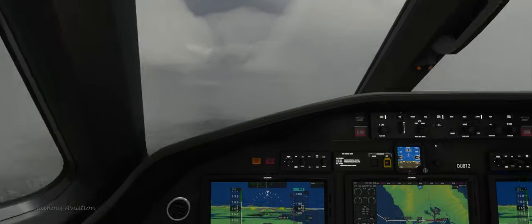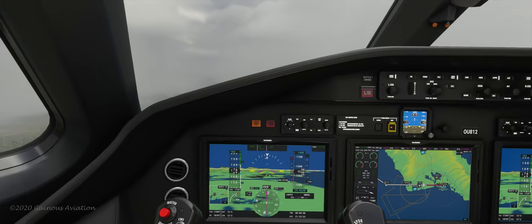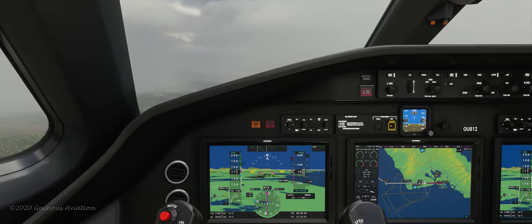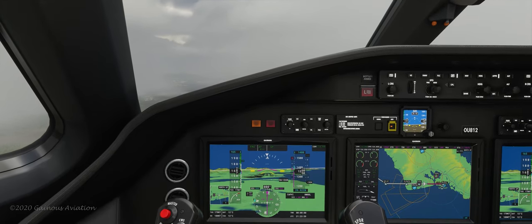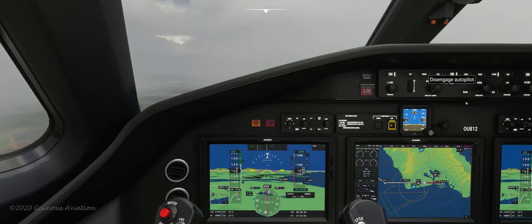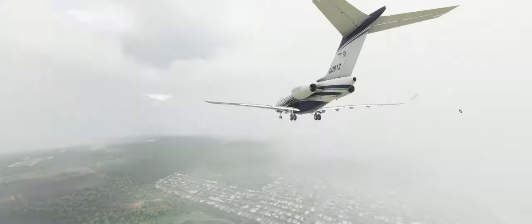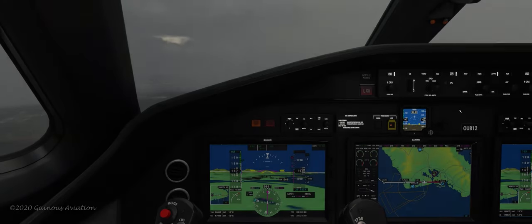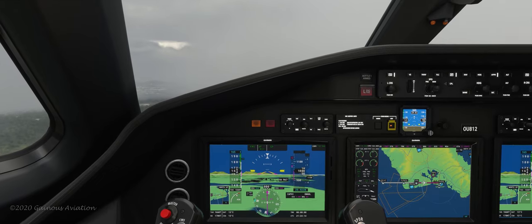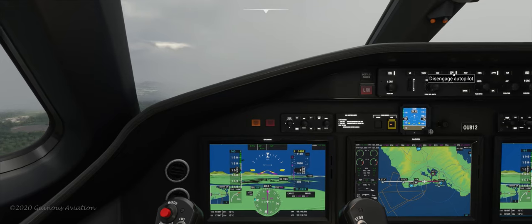Once we get down close and I can see the runway visually, I will disengage both the auto throttle and take control of the throttle, as well as disengage the autopilot and manually hand fly it in. But not until I see the runway lights and we're close to the edge of the runway, which is probably going to be about 500 feet.